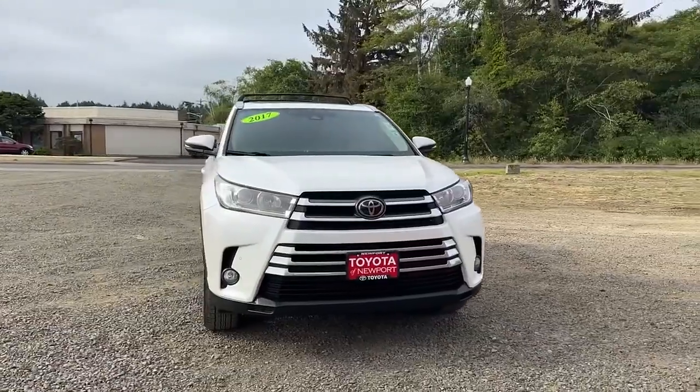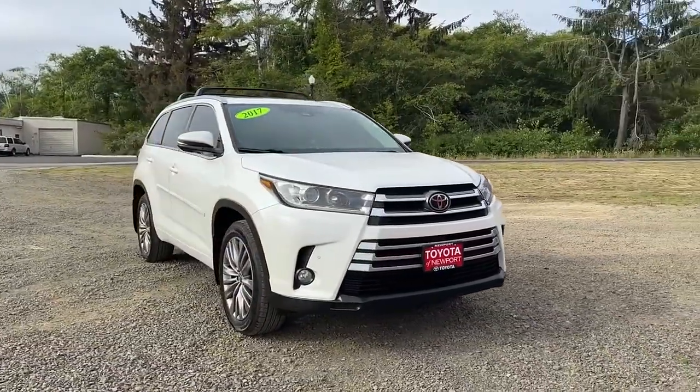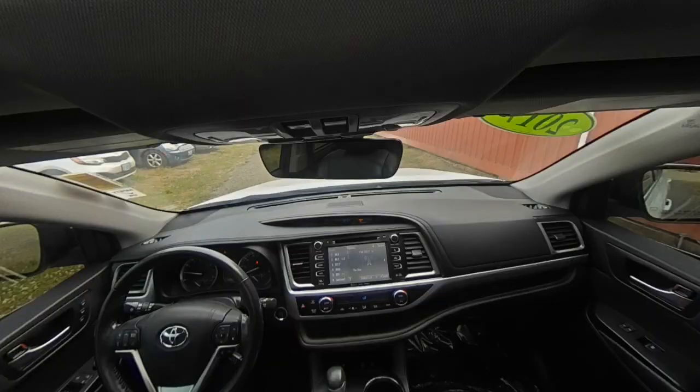Experience the exhilaration of freedom on the open road.